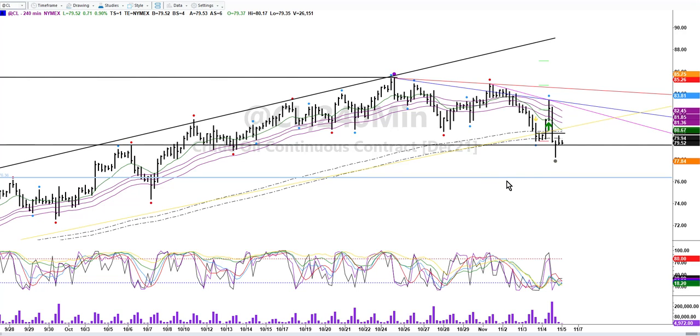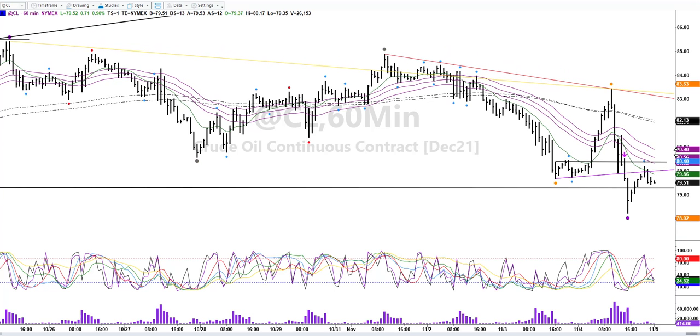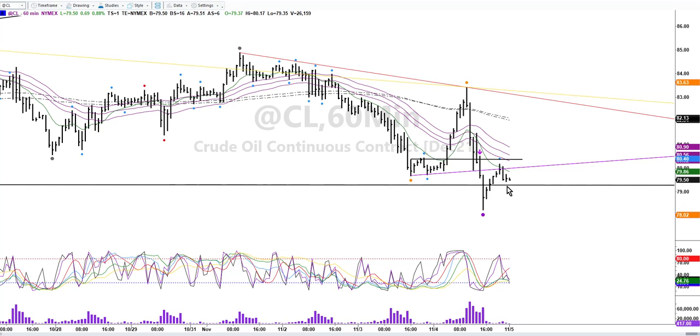So let's move back to the 60 minutes now. On the 60 minutes is where I normally find my trade setup and my entry points. I basically simply look for the 1 to 3 pattern if I can find one. Otherwise, I try to search different ways to get a better entry.